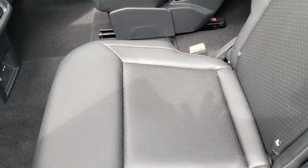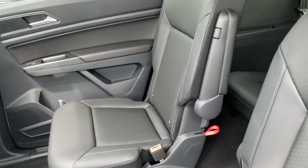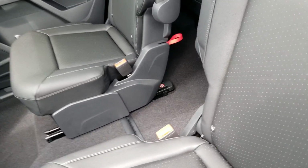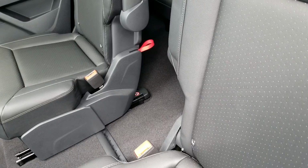The bench seat works the same way, except it's a 60-40 split, and there's a cup holder armrest in the middle. And it does add a third set of latch hookups for child seats, so you can get 3 car seats across the middle row.